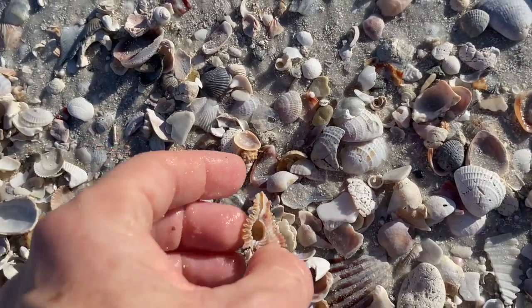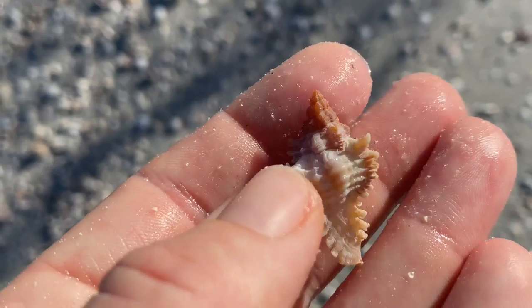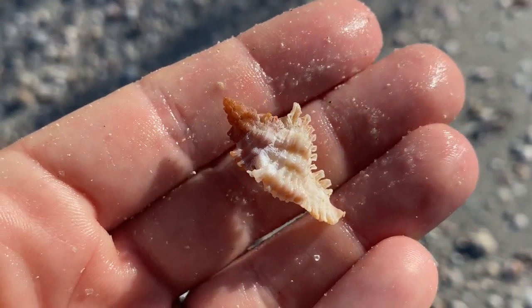Oh, a little lace murex. Terrific. That's a nice lacy one too. A little bit of color on its top. A lovely lace murex.